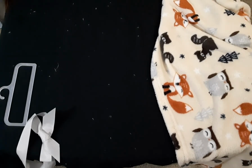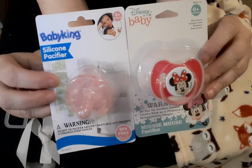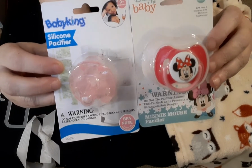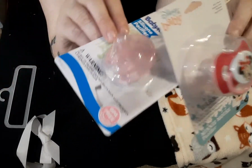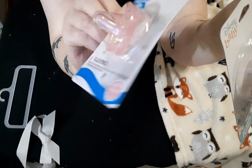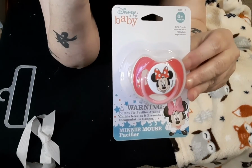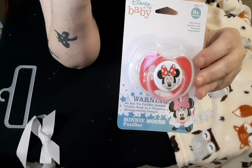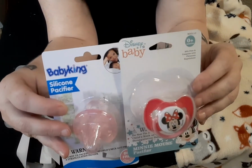These came from Dollar Tree, and they are binkies, or pacifiers, or soothers, or what else are they called? A dummy. This one's silicone, and it's pink, and I don't have a silicone, so wonder what that means. And then this one, I'll modify. Yes, yes I will. Very cool, these are by Baby King and Disney Baby. There you go.